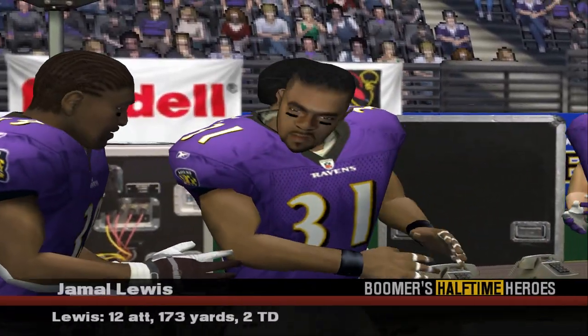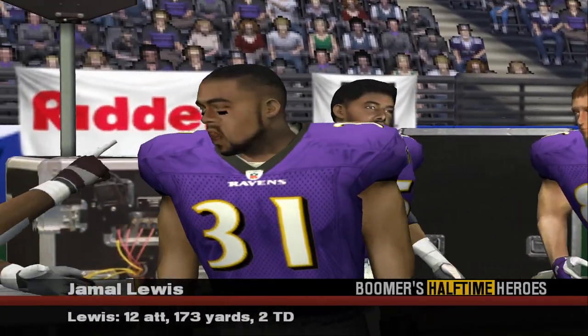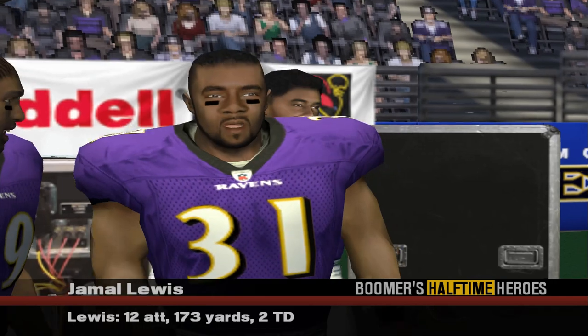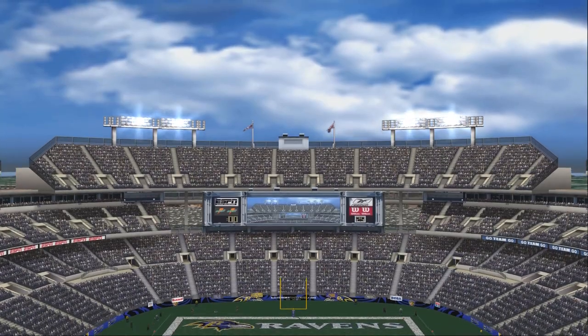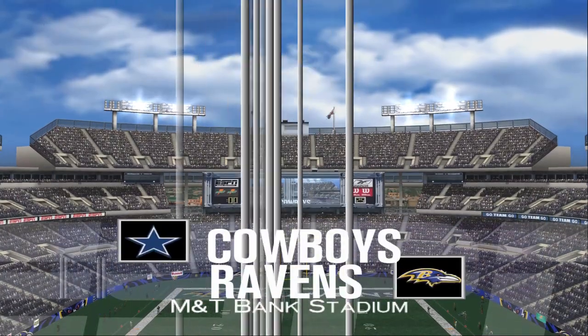And as far as my halftime hero, well, there's really no contest. Jamal Lewis has played like a man possessed. And now let's return to the second half with Dan Stevens and Peter O'Keefe.